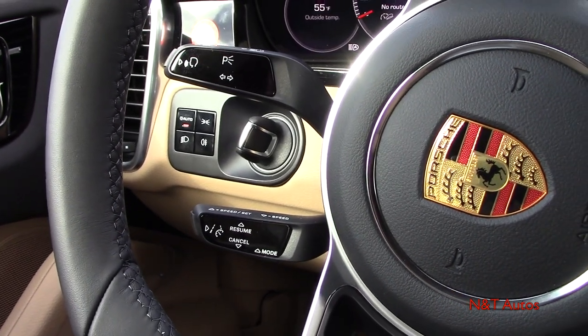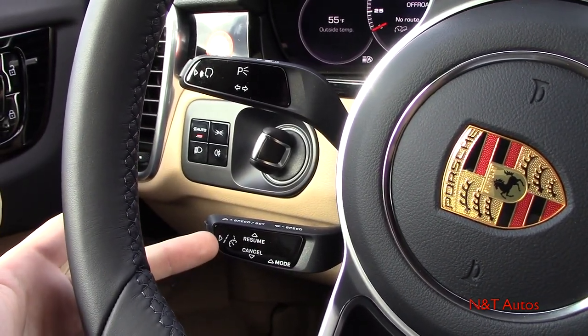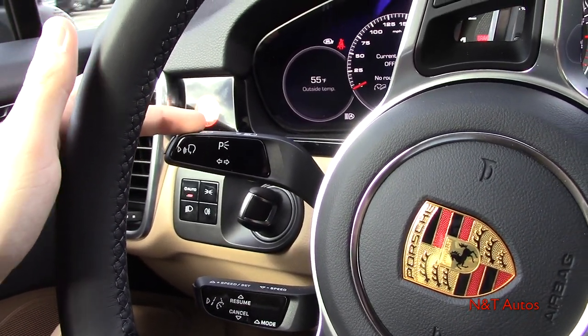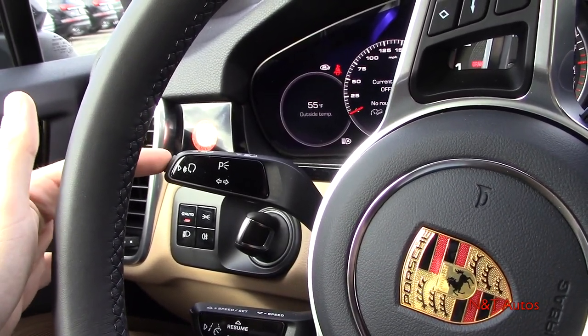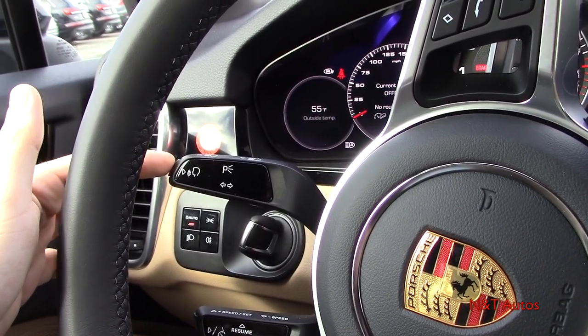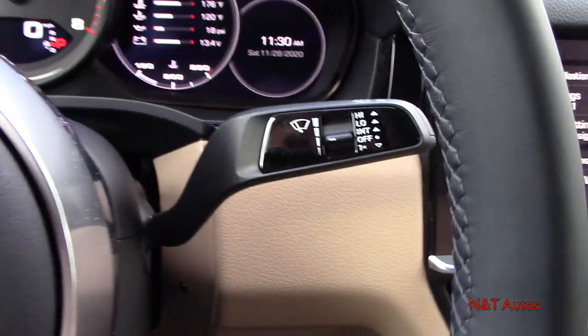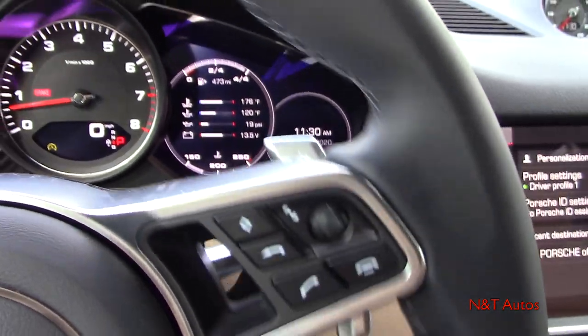Taking a look behind the wheel, we have two stalks on the left side for our cruise control, and then we also have one for the turn signals, as well as our high beams, and it looks like you have a little voice commands button right there on the end of the stalk. And to the right, we can control, turn on and off our front and rear wipers.